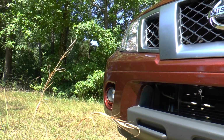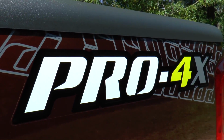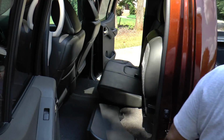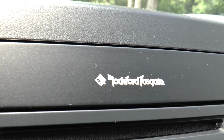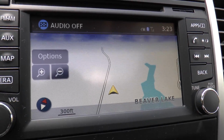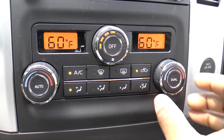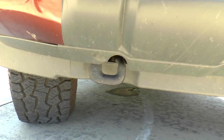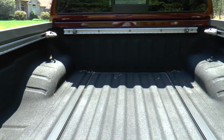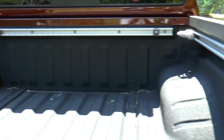But Nissan realizes that Frontier owners don't spend all their time in the bush, thus needing some creature comforts too. So you also get a 60/40 split folding rear seat, Rockford Fosgate premium audio system, Nissan Connect with navigation, rear sonar system, rear view monitor, dual zone climate control, multiple 12-volt outlets, automatic headlights and fog lights, front tow hook, and a factory-applied spray-on bed liner with Utiliti-track channel system and 4 adjustable tie-down cleats.